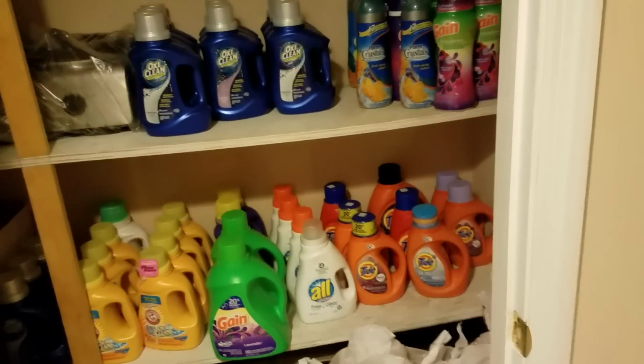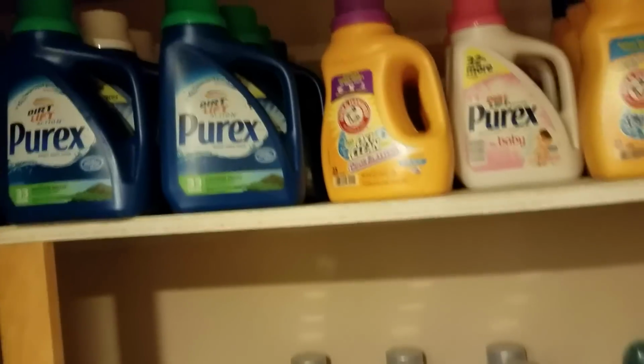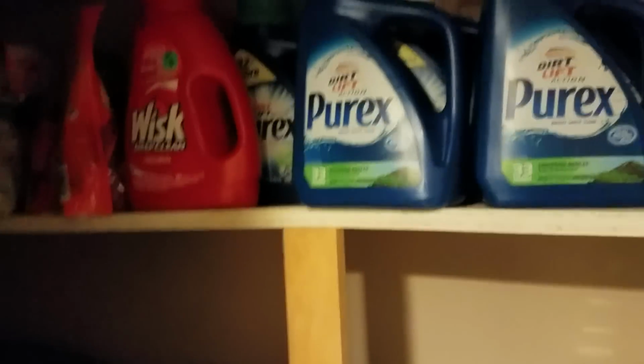And as you can see, the floor is all cleared up. So there's no more down here on the floor. However, when I go to my closet here and I open my closet, I still have some detergents in the closet. Up here at the very top, I have Purex, I have some Whisk, and I have some pods. You see that in the back there.